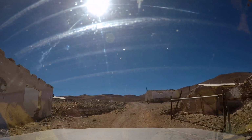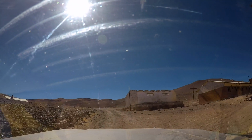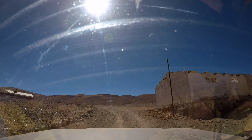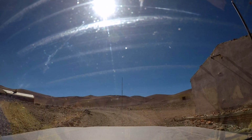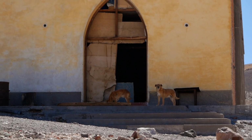After checking out the processing plant, we headed to take a look at the town. It all had an eerie Omega Man, I Am Legend vibe, and I'm not ashamed to admit I was a little on edge and thoroughly creeped out here. The fact that these dogs were wandering around made it feel even more odd.